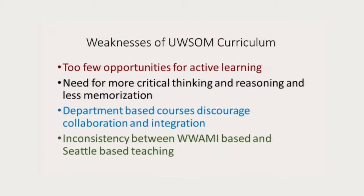Whether or not that's true, I don't know, because I feel like I see a lot of integration between the courses as it is. But that was one of the things they pointed out. And then this was a big one: the inconsistency between what was going on in the WWAMI region and what was going on here in Seattle. It is a consistent thing that all of the WWAMI students feel that they are at a disadvantage to the people in Seattle, because most of the course directors are here in Seattle.